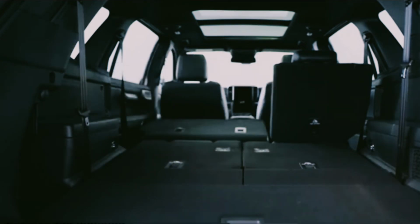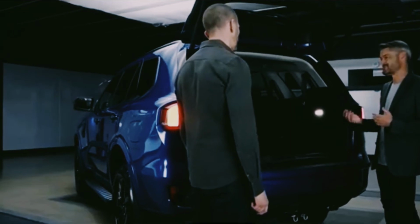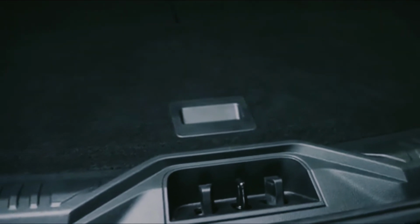And one customer in particular told us a story about how he really loves his Everest, but when he had groceries in the back and he opened the tailgate, particularly if he was on an incline, things would roll out of the back of the vehicle. So we designed this little ledge here at the back of the cargo space, which we call the apple catcher. Yeah, what a great feature.